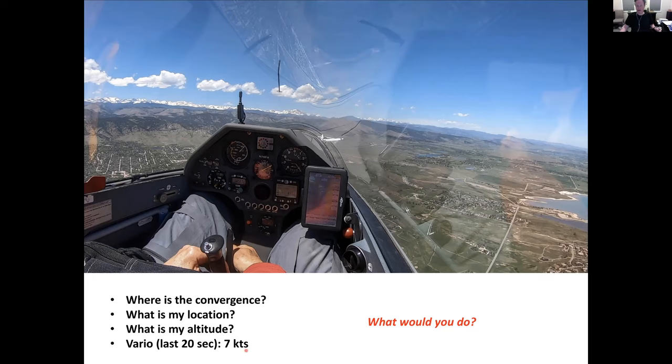And our Pawnee tends to climb at about 4 to 5 knots at this altitude. I'm flying with water, so I won't probably get much more climb rate. So a question is, what would you do? So I was like, I'm feeling lucky, and I released.